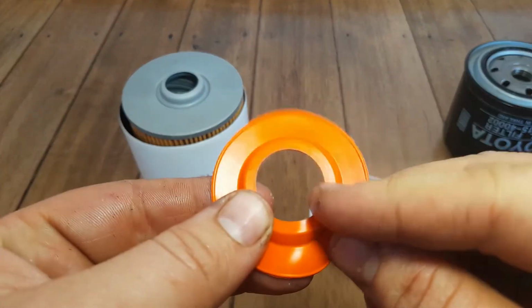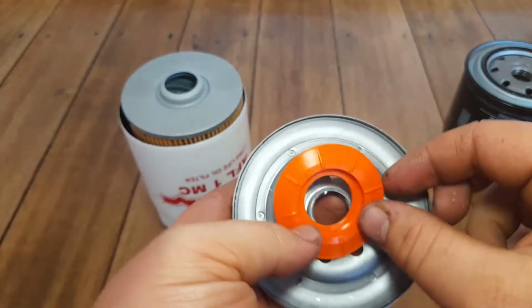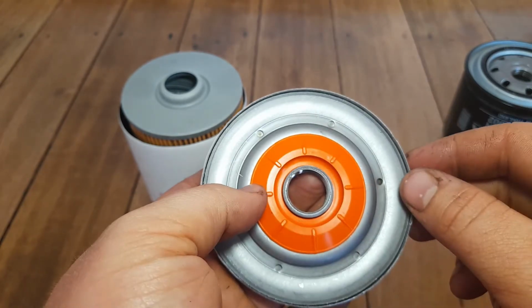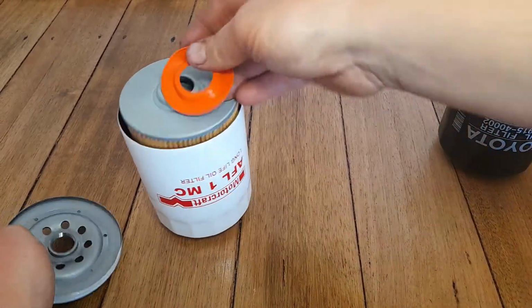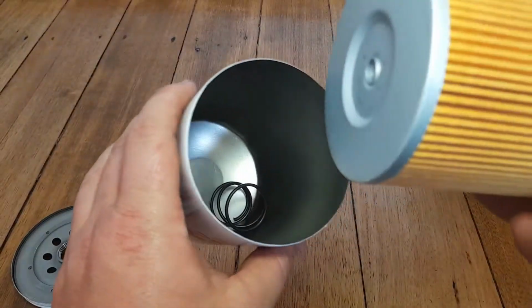Got a bright orange silicone in your drain back. Nice bit of spring. Does fit quite nicely over there. Covers the gaps and fits over our canister nicely.